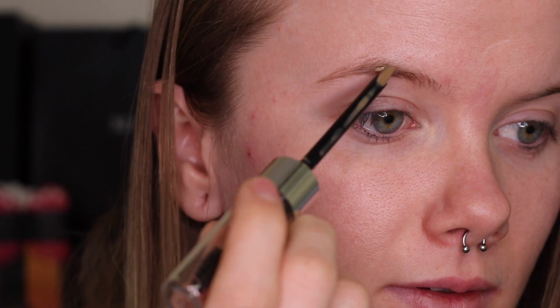So let me zoom you a little bit closer so you can see my brows a little better. All right, there we are. So I'm gonna do one brow for you guys and then I'm gonna do the other one. So let's test it out with the little angled brush it comes with.